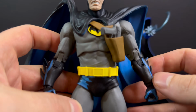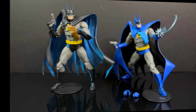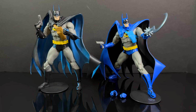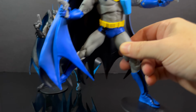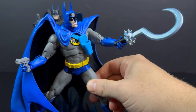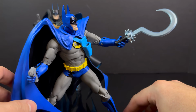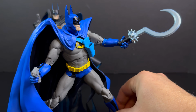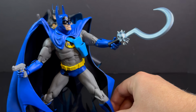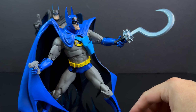More on the Reaper blade when we look at the blue Batman, which we'll just do now. So like I said, you can mimic the cover. You've got the same hands, which sure, but here's the thing. Because of those hands, if you want to hold the blade properly, as the cover suggests, no, he does not come with the correct hands. Once again, he comes with the weird twisty fingers, which just doesn't apply.